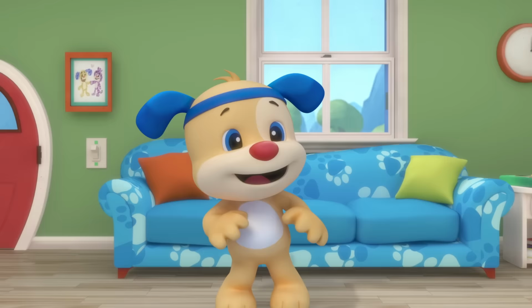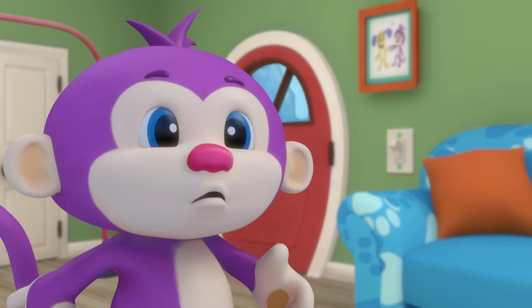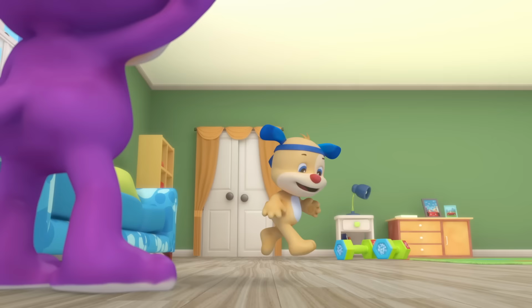Working out, getting strong, having fun, keeping fit. Working out, getting strong, having fun.